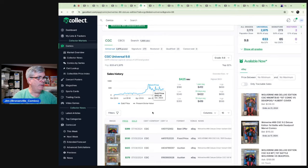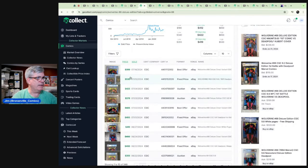For a 9.8, and we can see climbing sales. Usually it's been in the 400 range, or a $530 fixed sale on eBay. What will this book be going for in a month? That is the question as well. This is a tough book to get in a 9.8.